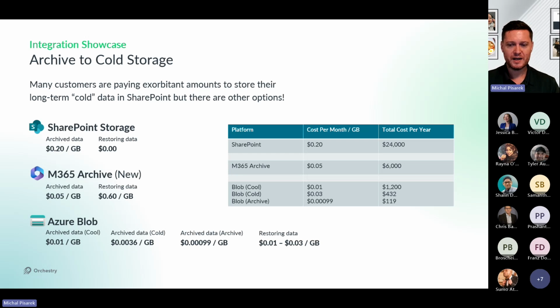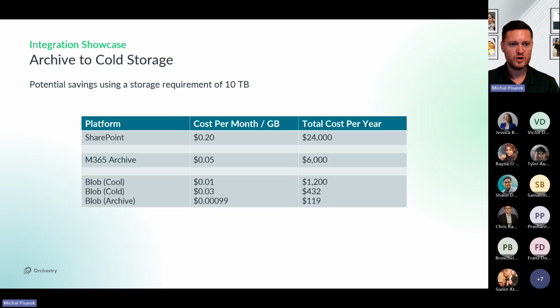Okay. So we've talked about a couple of options as well here. Oh, and again, if you're going to do it to cold storage, so if you've got 10 terabytes extra, again, SharePoint's going to cost you 24 grand.